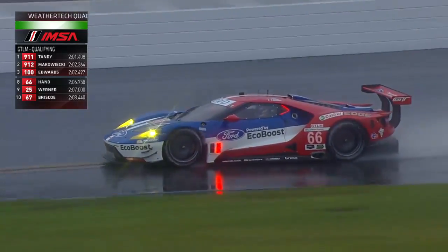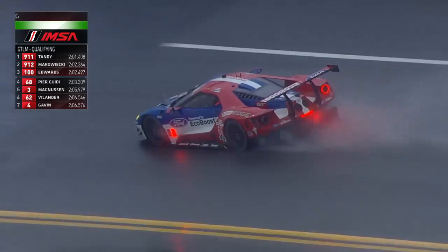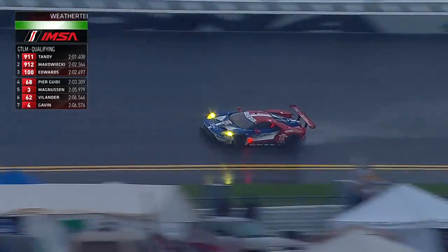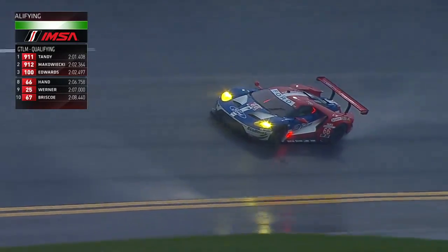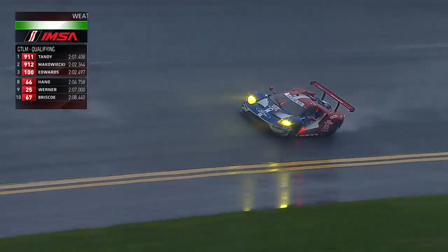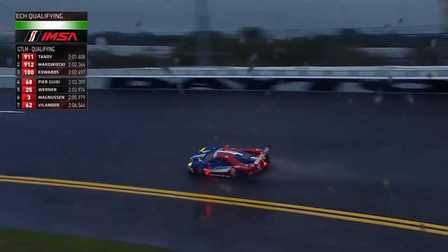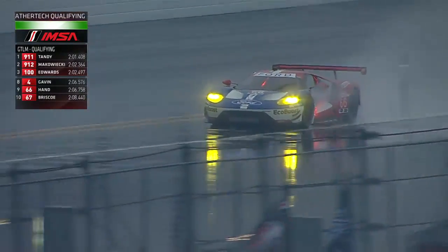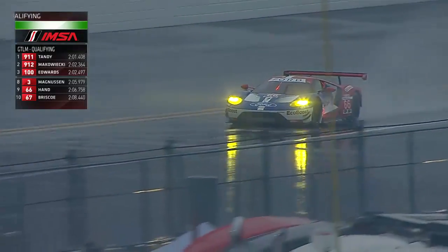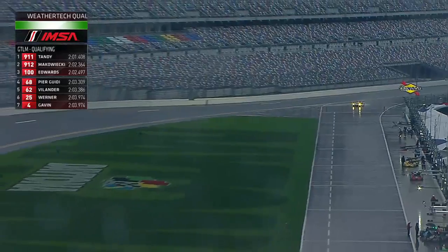That was a scary moment for a couple of guys behind him there, because they had to take evasive action to avoid Joey Hand. He lost it coming through the bus stop, coming out towards the exit of that corner, kind of in the middle of the whole thing, and that will cost him any chance of improvement. There's an improvement there for Dirk Werner, moves himself up into 5th position. Number 62 Ferrari of Tony Villander, he moves ahead of Werner into 5th. There's a Corvette of Oliver Gavin, good enough only for 7th place.